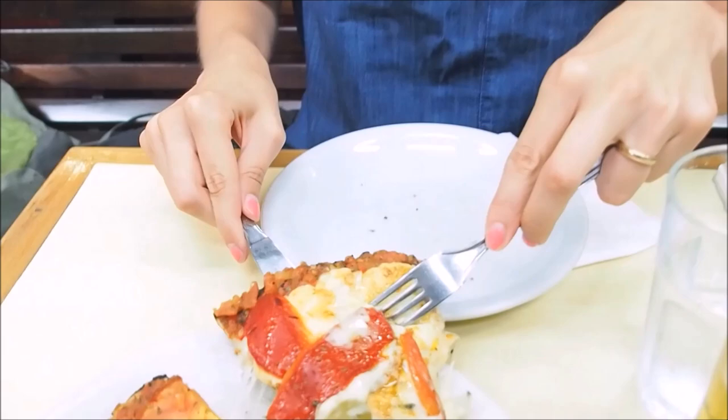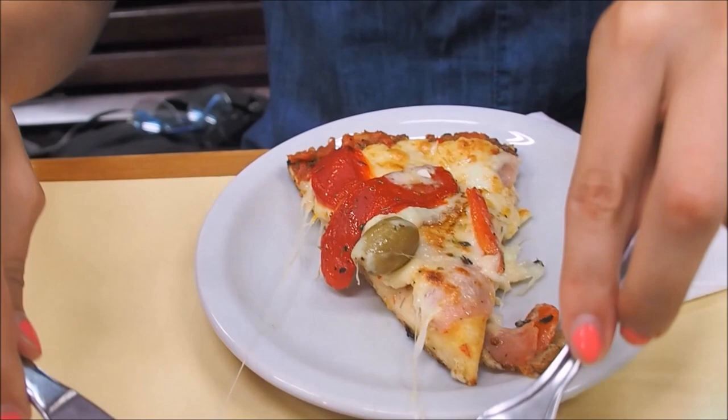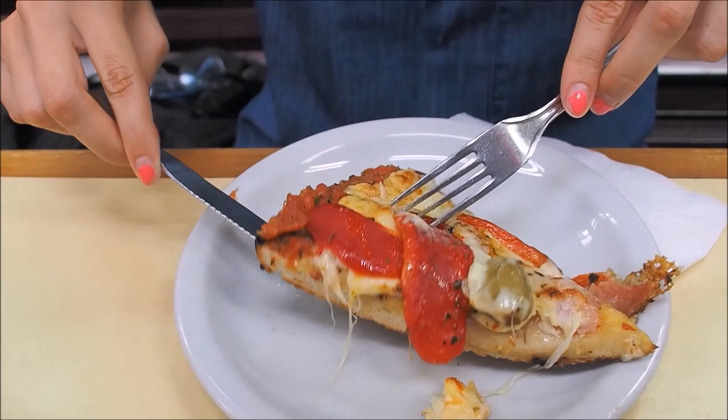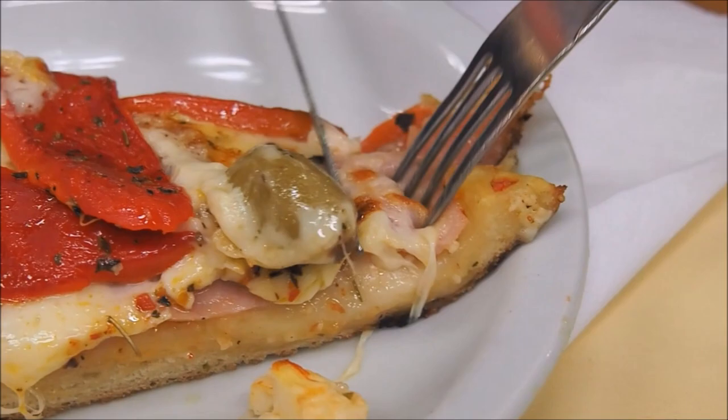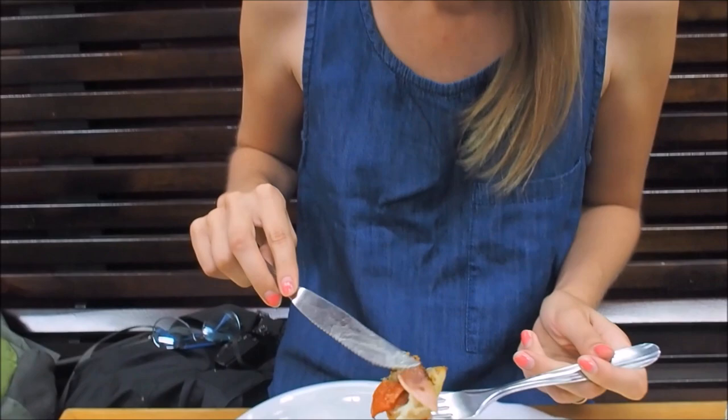Look at that. Oh my goodness. The toppings are falling off. Wow, that's got a lot going on. I see olives. Yeah. What else is there? Well, look, it's a really thick crust, first of all. The tomato sauce is kind of unusual. It's really chunky. And you have mozzarella cheese, slices of ham, red peppers, and an olive. So that's like fully loaded in my eyes. Let's dig right in. Look at me using a fork and a knife to cut my pizza. How sophisticated.